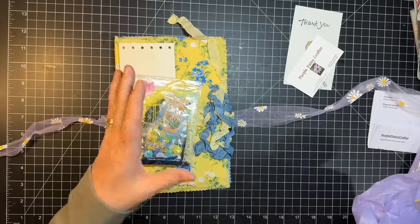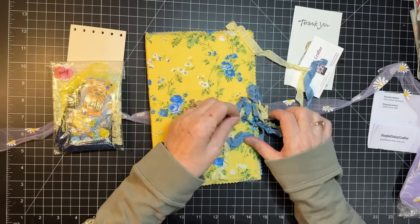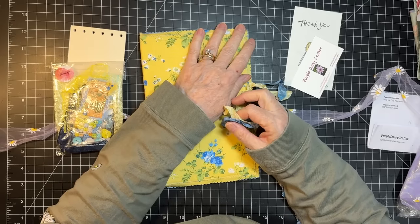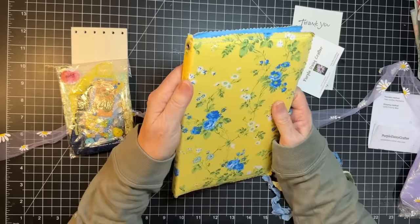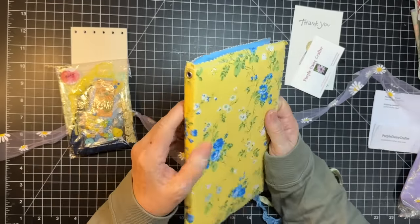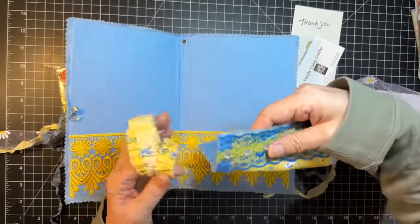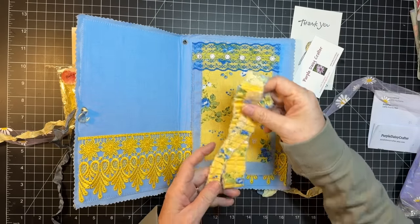I'll be honest, I sort of forgot what it was I ordered, but I saw this blue and yellow. And, you know, I've got more left from, oh gosh, what was it called? Truly Blue, I think, or something. It was a Rach and Bella kit. So she's got a little spine here. She's got a little eyelet, and then here's the inside, fabric flip and some ruffles. Isn't this absolutely darling? I'm so excited.